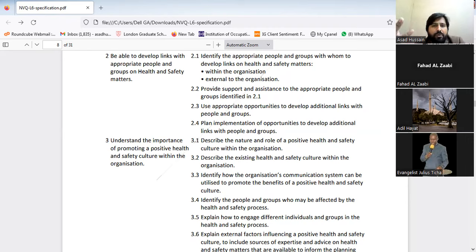So you can produce anything from that. Okay. Then 2.2 is asking to provide support and assistance to the appropriate people and groups identified in 2.1. In this, you have to explain that the persons you have mentioned in your 2.1, how you are supporting them, how you are assisting them.